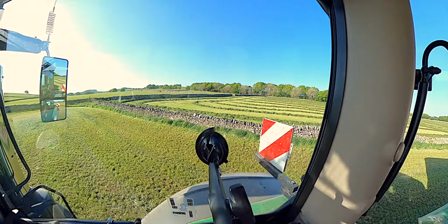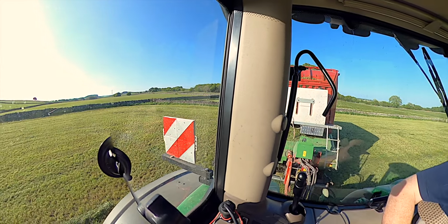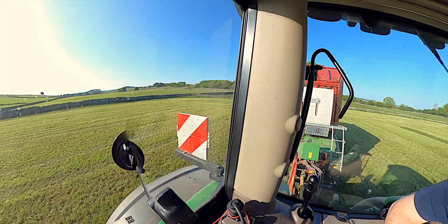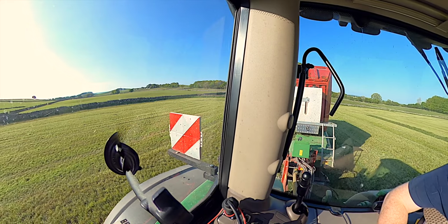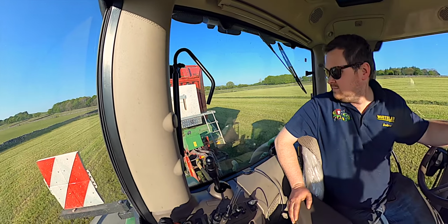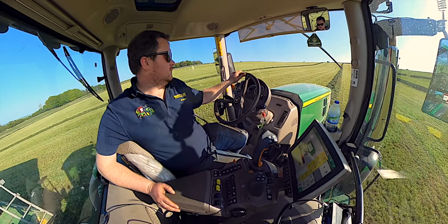And every now and again he'll just move the bed back. These guys load manually, so they're getting a full load in the wagon, so you do see a little bit trickle over the top every now and again. But yeah, this is loading. This is the same process all day. Back to the clamp, empty, back to the field, load.